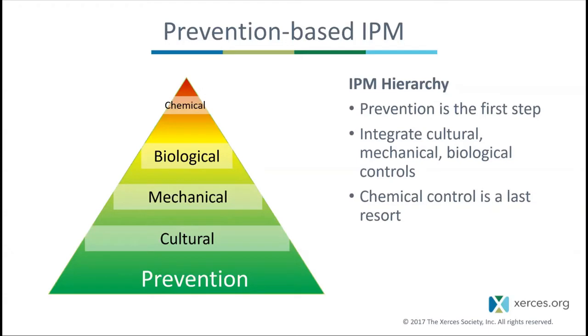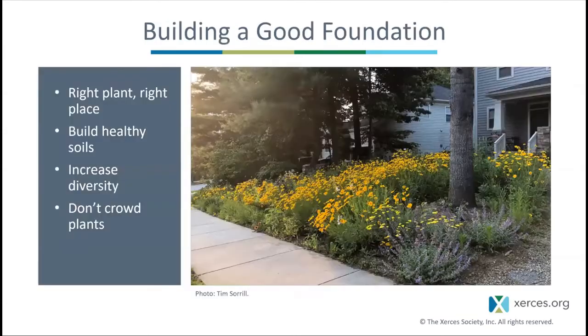An ounce of prevention saves a pound of cure. So I'll talk about some examples of preventive strategies that we can use to build resilient gardens and avoid the chance that we're ever going to have to use chemical control to manage pests. So the bottom of that pyramid is the good foundation.